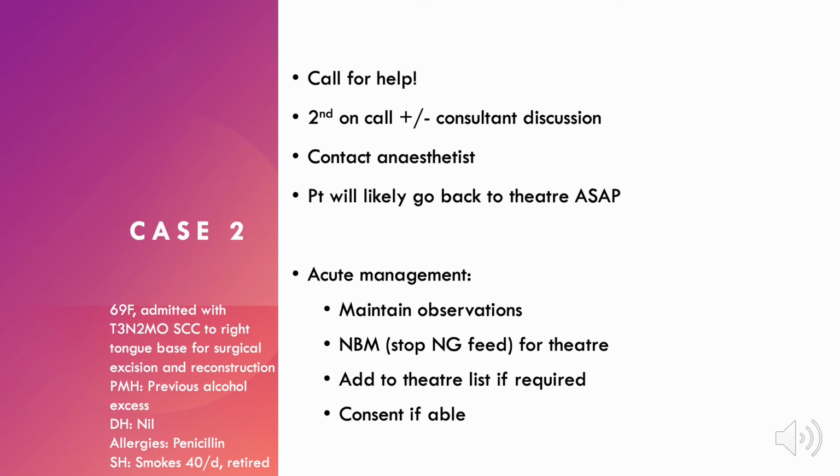Hopefully you'll realise that this isn't a problem that you can fix on your own, and the first thing you need to do is call for help. So call your second on straight away, and they'll probably phone the consultant for further discussion and to make a plan. A failing flap is one of the max fax emergencies and a reason why patients go back to theatre in the middle of the night, because any time wasted, you're just causing more problems in the future.